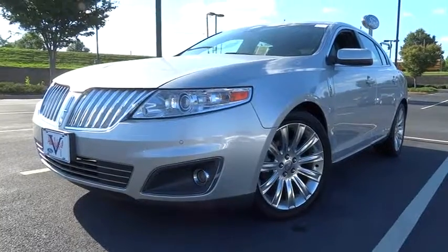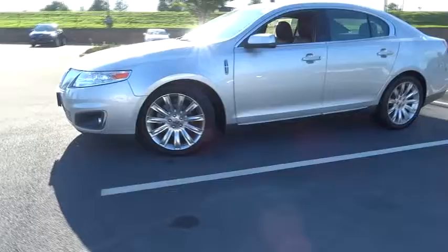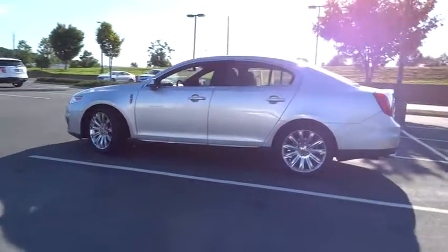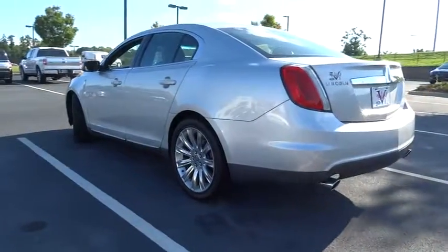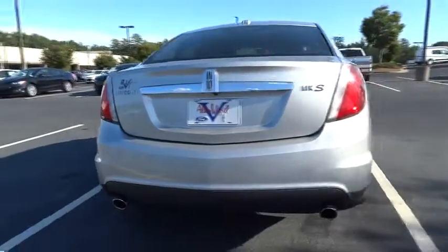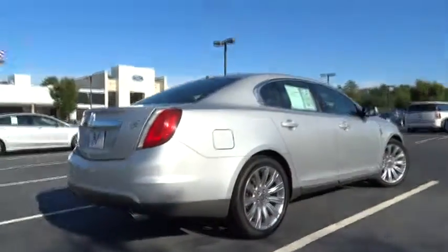The 2009 MKS. With standard features including an invisible keypad that senses your arrival, intelligent access keys that allow ignition at the touch of a button, and a power rear window sunshade, the Lincoln MKS is technologically breathtaking. Boasting a 3.7-liter V6 engine, it is also powerfully smart and is priced below $20,000. This vehicle has less than 115,000 miles.